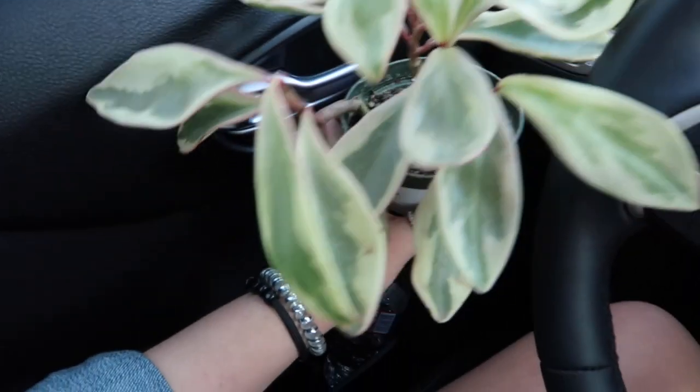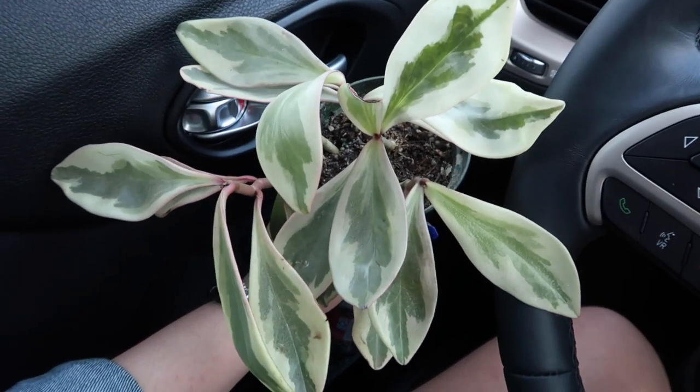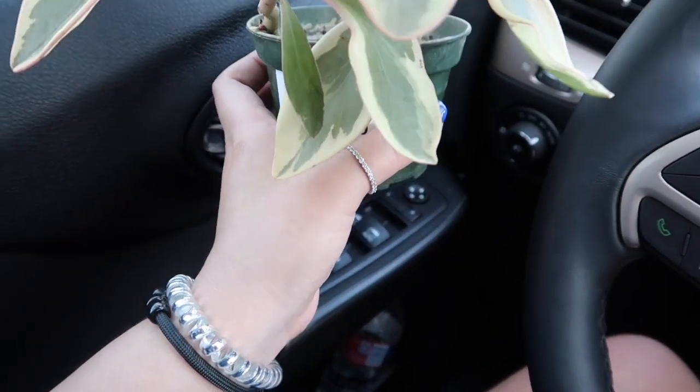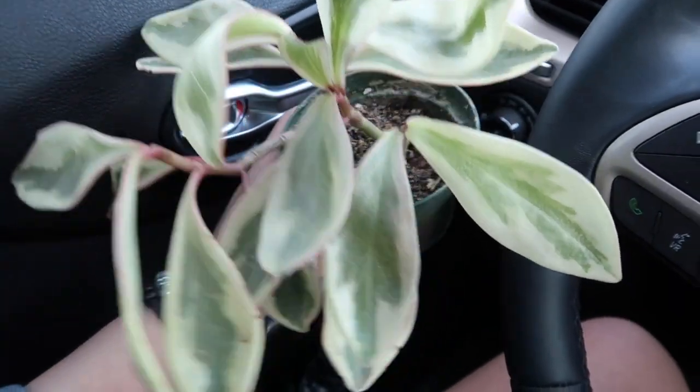Okay, so I got one plant. I didn't video in the place because it was a really small store and there was one checkout guy and he was kind of cute and I didn't want to be weird and pull out my camera. But this is the one that I got. I got a Peperomia. We tried to look up the type, and it may be obtusifolia, so I don't know what it is.